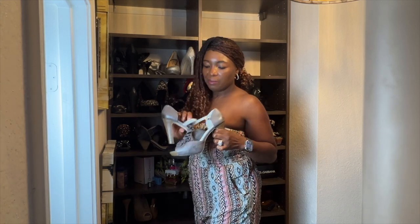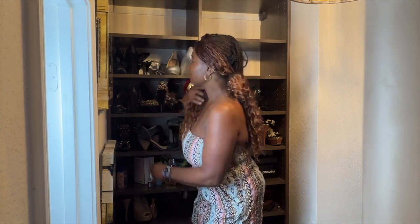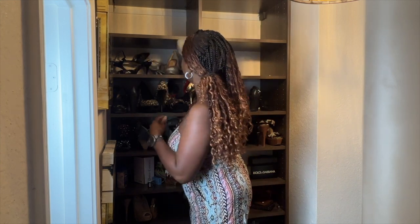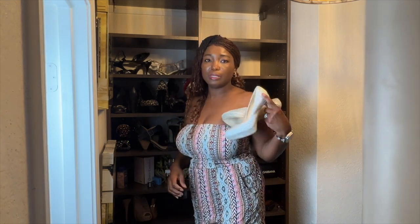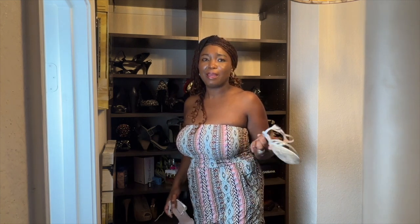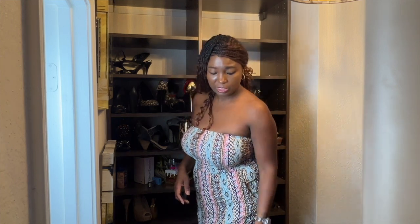Okay. Remember when these were in style? Yes, I do. These are so uncomfortable. I'm not wearing those. These are Gianni beanies. They are cute, but they are so uncomfortable. I bought these shoes when I was getting ready to go to an event and my back went out and I couldn't wear heels. So I bought these little kitten heels. These shoes were like $20 or something, so they're going to get donated.